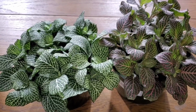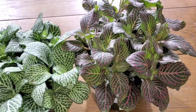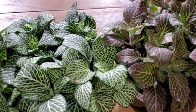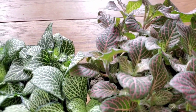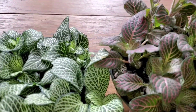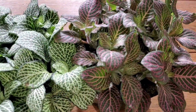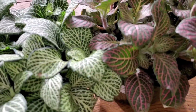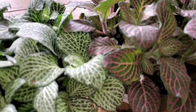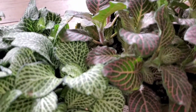Okay, so these are my Fittonias up close, and let me just show you what I absolutely love. Look at that. The hairy stems on this, and I didn't even notice that until this little pink Fittonia grew a little bit and grew some legs, and they're hairy, and I love it, so cute.